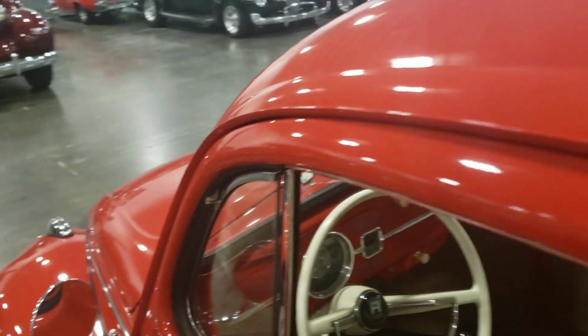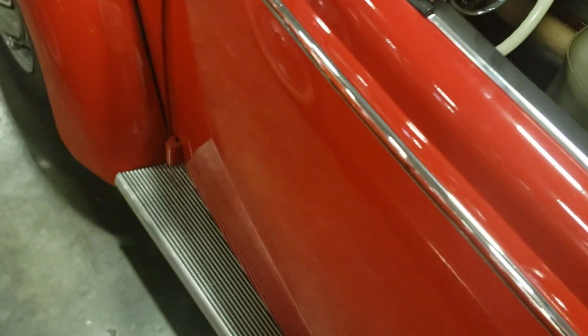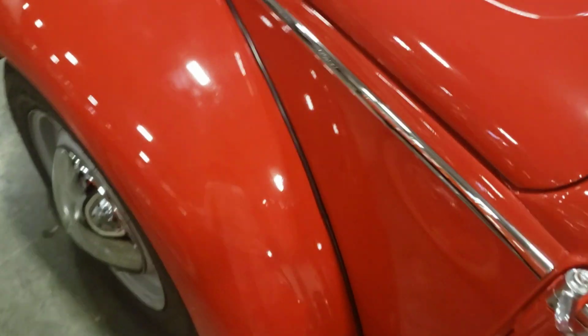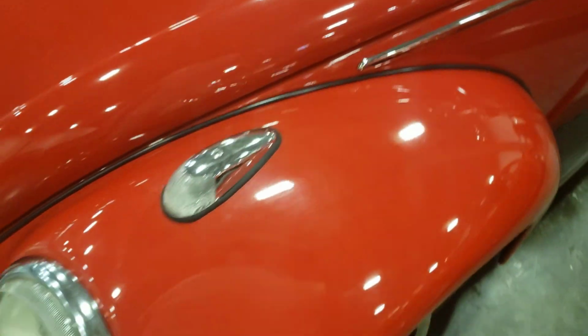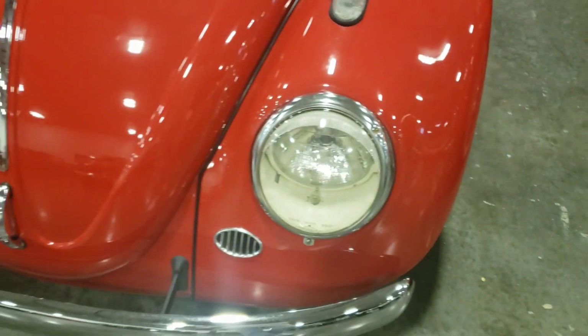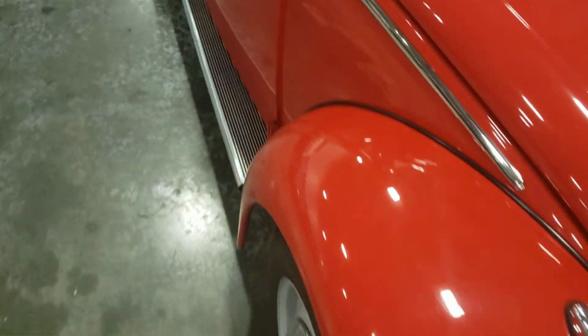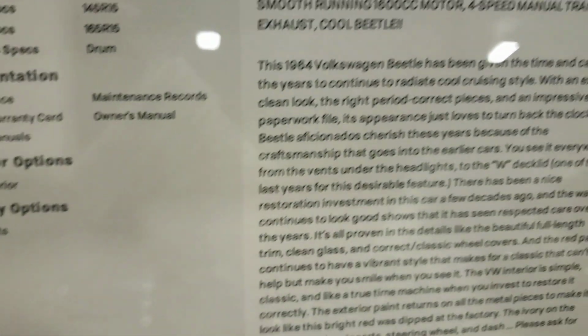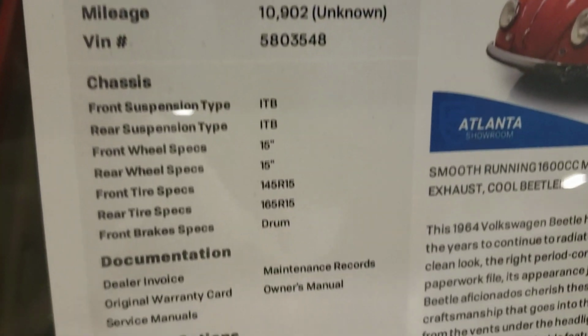I mean, the paint's okay on it. It's an average paint job. I'm not seeing any rust or paint bubbles or anything like that. No rust around the seals and everything. Seals even still look fresh on it. I don't know if it says where it's... anyway, that's the information for you on the 64 here.